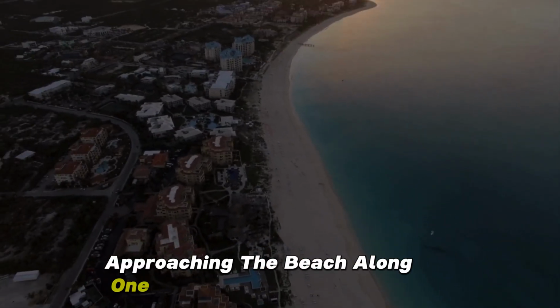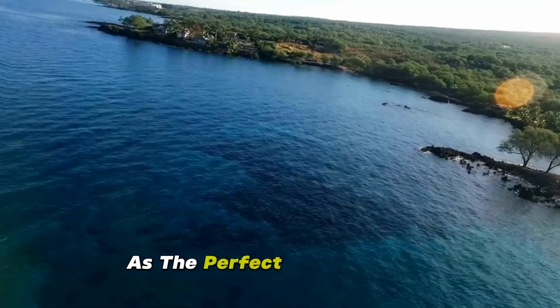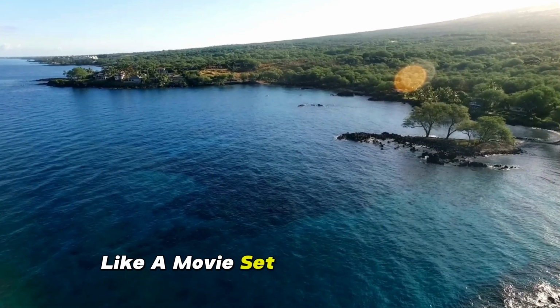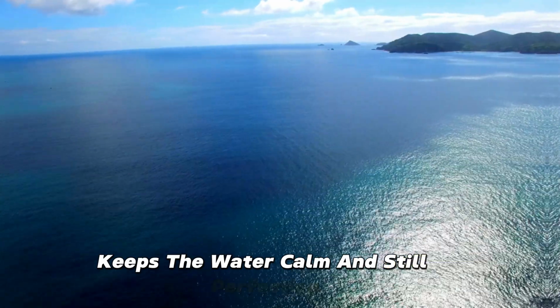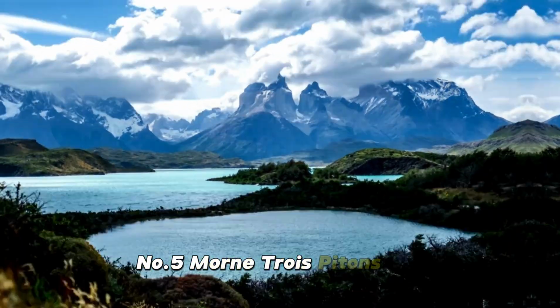Approaching the beach along one of its wooden walkways certainly feels special, as the perfect Caribbean tableau is revealed to you like a movie set. There are no rocks or seaweed, and a barrier reef a mile offshore keeps the water calm and still. Perfection.